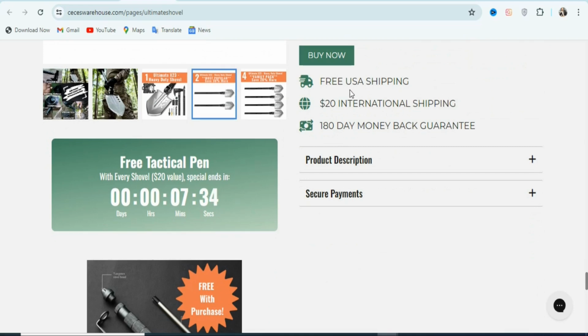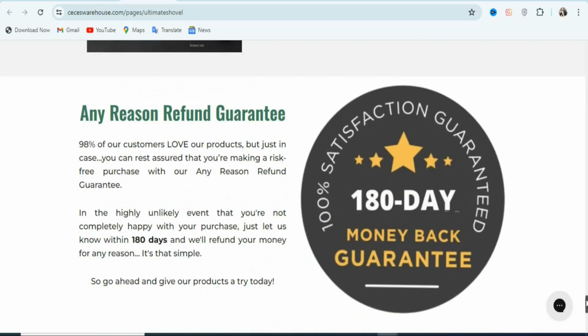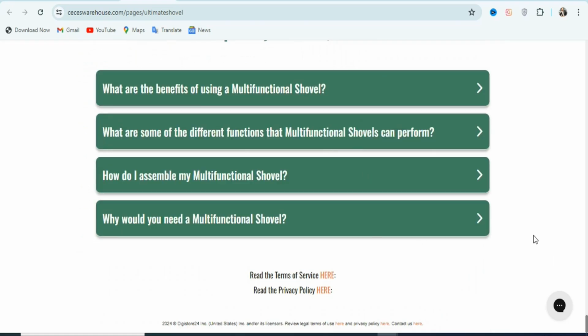You can see a whole lot of different information about the product. If your customers are from the United States, the shipping is free. Other countries have to pay $20 for shipping. So this is one of the best products that you can promote to make money from home. You can see they have a money back guarantee. It is 180 days. You can see they have many other questions that you can click on to find answers.